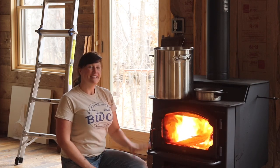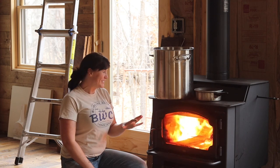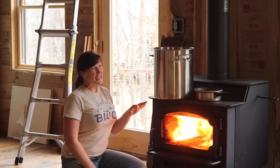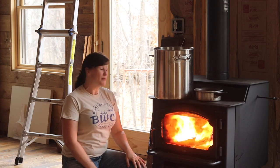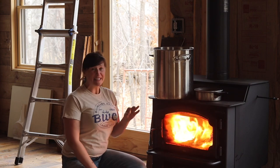So, as I said, this is our Lopi Liberty stove. We went with this because of several reasons. The first one is we wanted to have something that's going to throw a lot of heat throughout our cabin. And this definitely fits the bill. It is ready to heat a cabin of about 2,500 square feet, which is way bigger than ours, but we really liked the look and the feel of it, and we definitely don't want to have something that's too small. So this is a great stove.